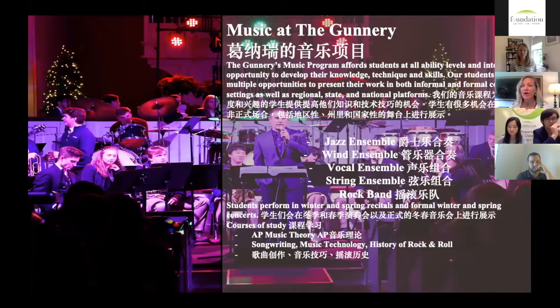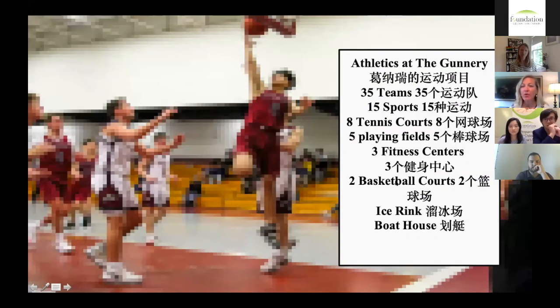So whether you come to the Gunnery knowing already how to play an instrument and you want to join one of our bands or ensembles, or if you'd like to learn a new instrument, all of that is possible. We have singing groups, all kinds of music offerings. And then our athletics. So again, you're going to find a wide range of athletic offerings.